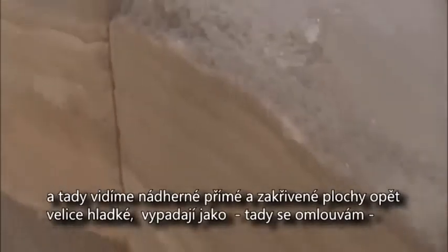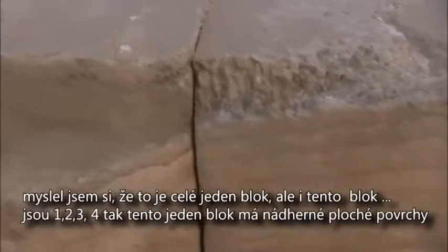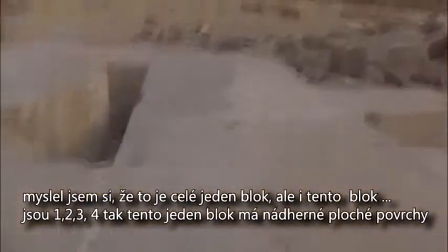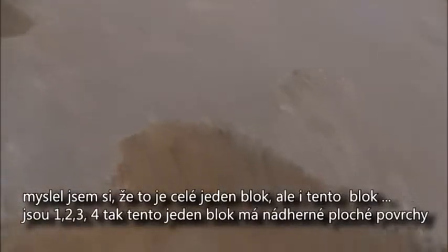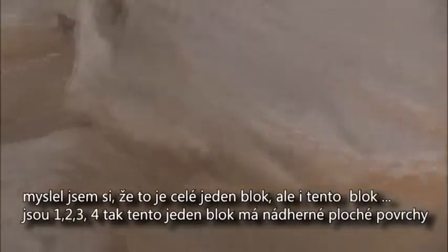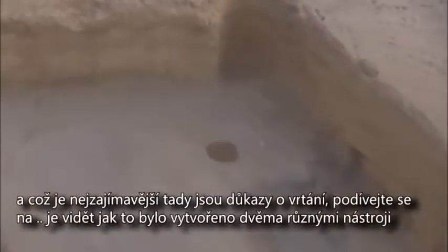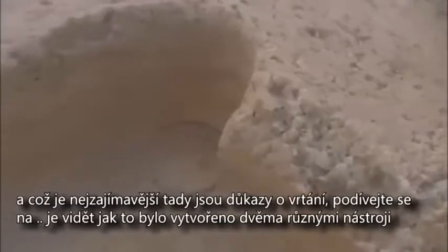They look like, okay, sorry, I thought it was one piece. It's actually 1, 2, 3, 4. But this is one single block here. And again, these beautiful, even, flat surfaces. And what's very cool is around here, what we'll see is a tube drill mark, which is right there.